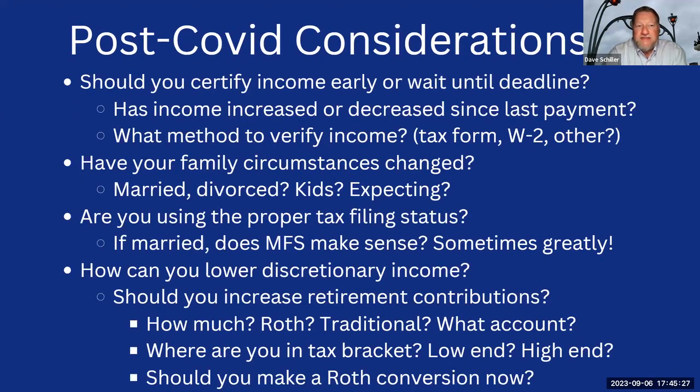So some considerations that you should know. Again, this is, I think, really geared towards people who have had to make payments in the past. Should you certify your income early or wait until the deadline next year? It's really going to depend. Has your income increased or decreased since your last payment? That's going to be, I think, one of the bigger drivers of why you would decide to certify early rather than wait. And then what method are you going to use to verify your income? Are you going to use your tax form? Are you going to use a W-2 or some other method of certification through your HR department?